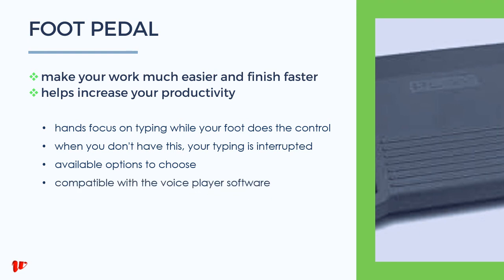There are available options for you to choose. Make sure it is compatible with the voice player software and with your computer port. Get one that's durable as you will be using it throughout your transcription work.